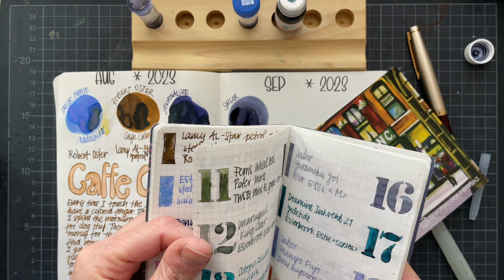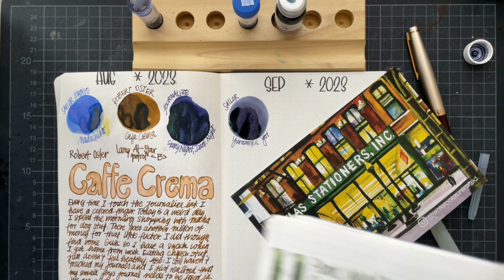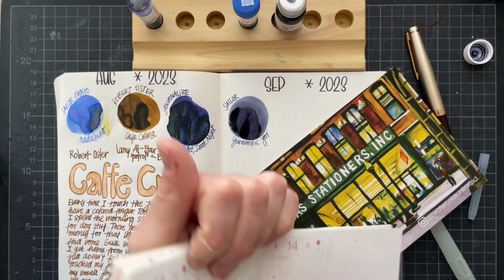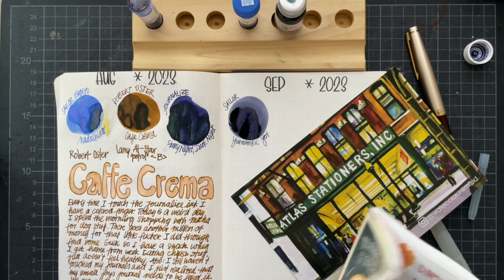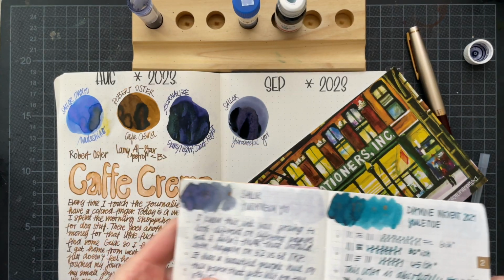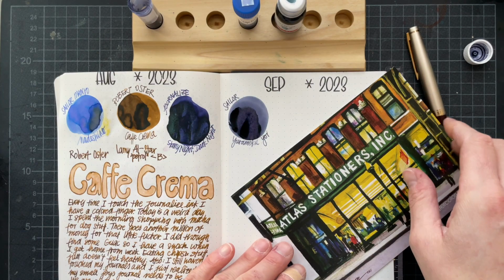Where is it? Ah, that is so exciting. I'm going to open this in the other book because I feel like I should, or I want to. Where is it? Right here. No? What day was it? Do we remember? King Lear. I think it was in between those two, right here. Okay, I'm going to keep that on the side and then we'll see how it dries.